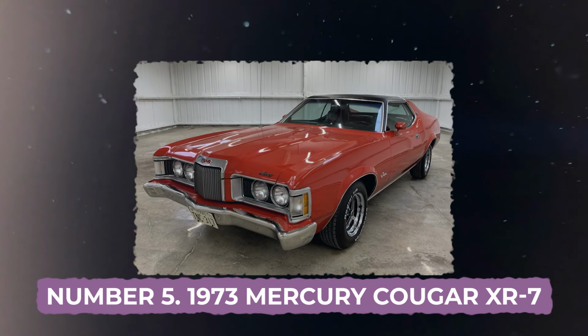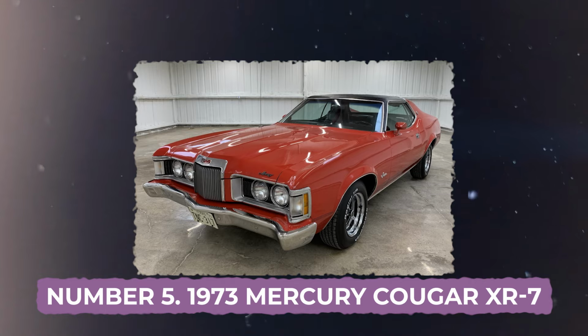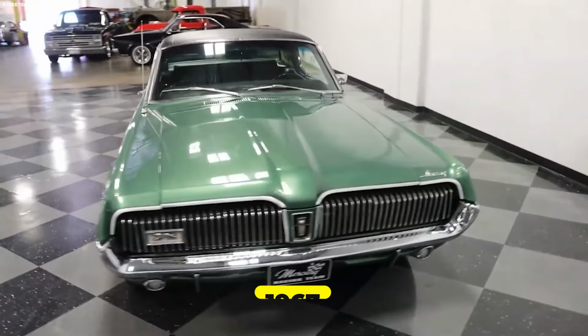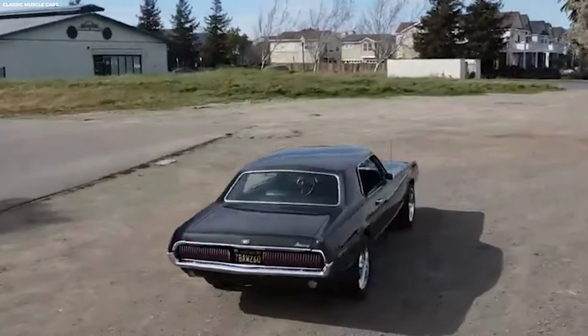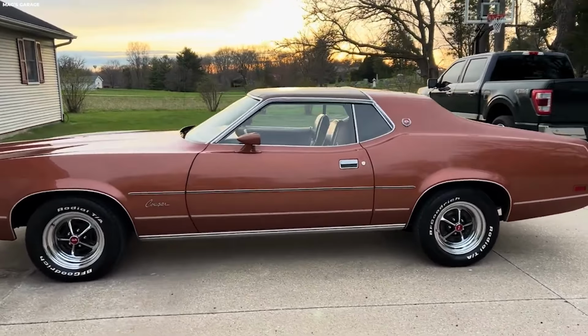Number 5. 1973 Mercury Cougar XR7. When the Mercury Cougar first launched in 1967, it was billed as a slightly more upscale cousin to the Mustang, combining sporty performance with luxury touches.